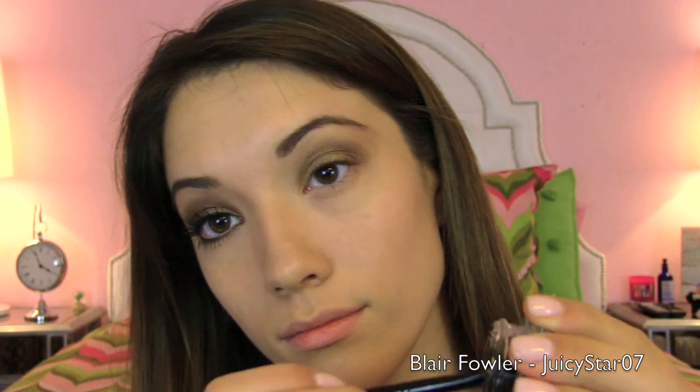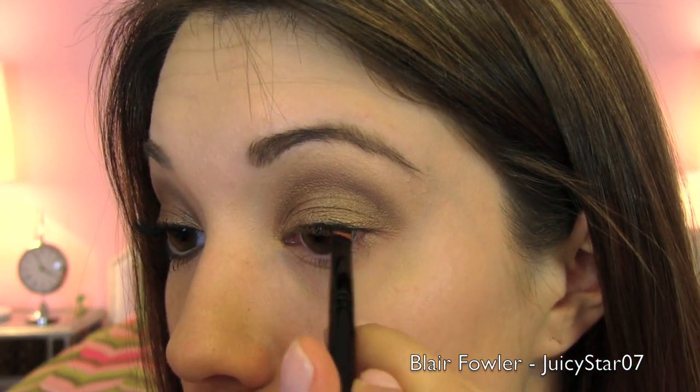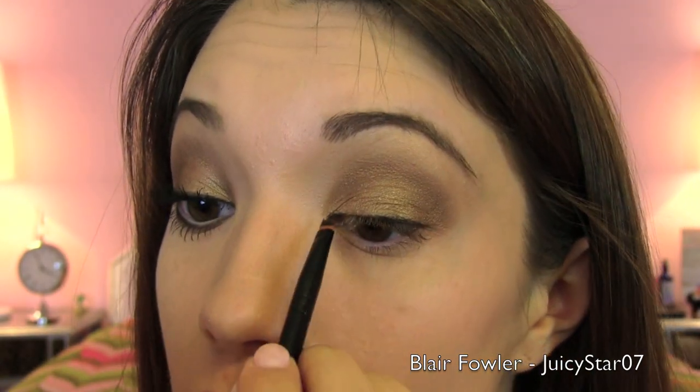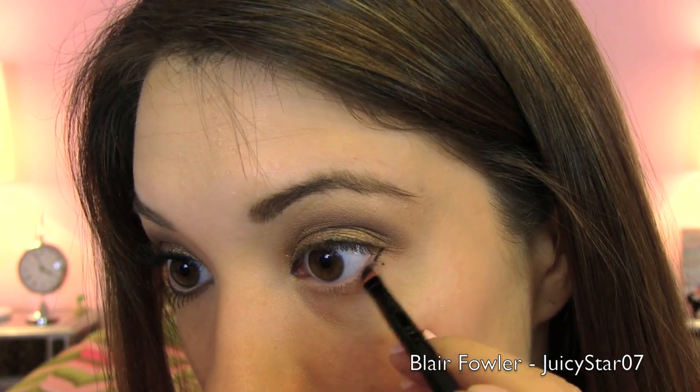So next you want to take an angled eyeliner brush and a black gel liner. I'm using Stila Smudge Pot in black. And you just want to line your upper lash line with a thin line. Now I typically like to wing mine out on the end. It's totally personal preference, but I checked and Aria does not. She just uses a thin line. So that's what I decided to do for this tutorial.